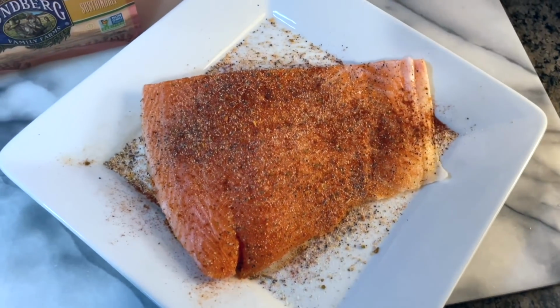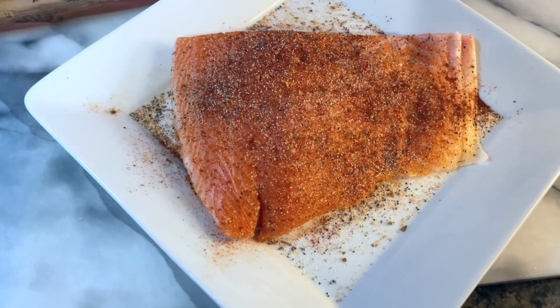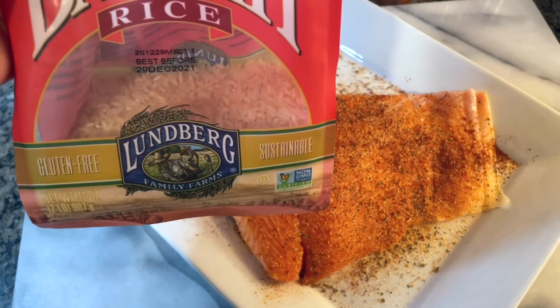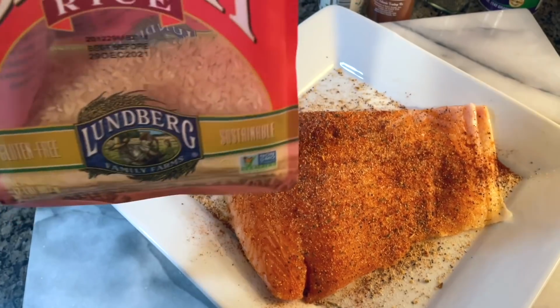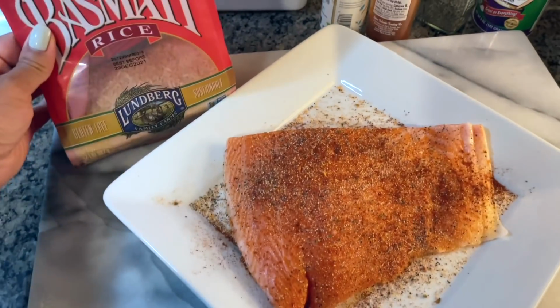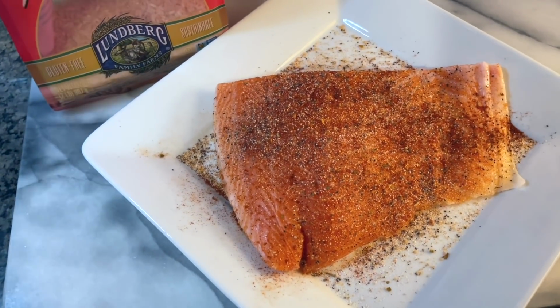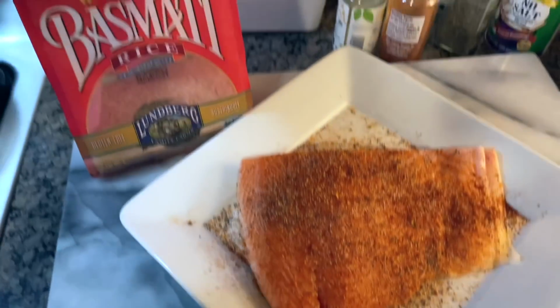All right, so the salmon is seasoned. I just preheated the oven. Now I'm gonna go ahead and get my rice ready. I just need to rinse it a few times just to get the excess starch off before I cook it. Also, I'll show you guys what I use in my rice when I cook it.